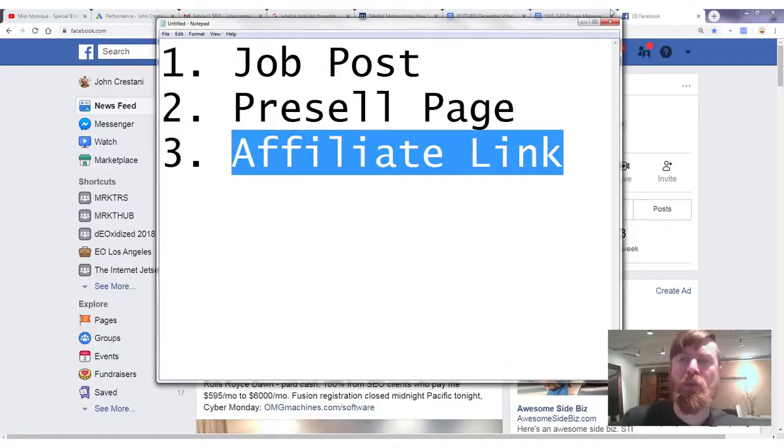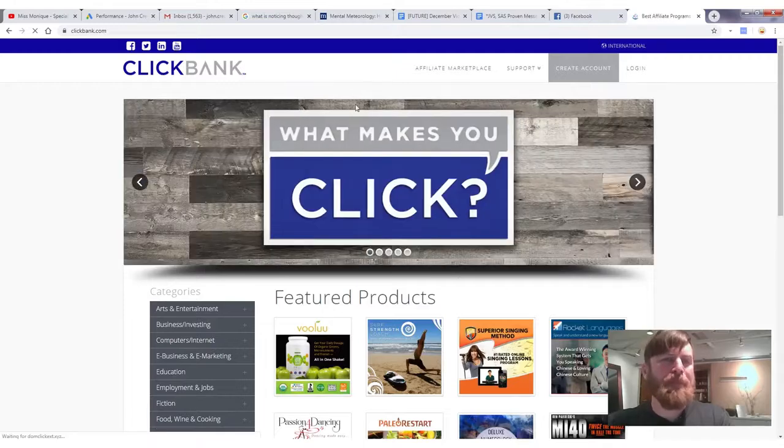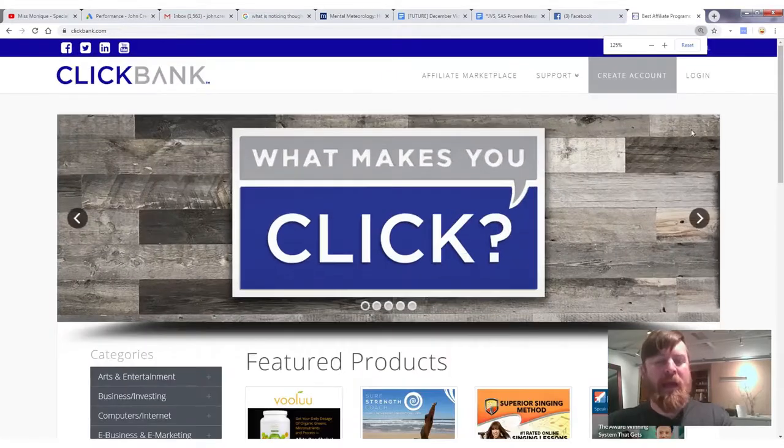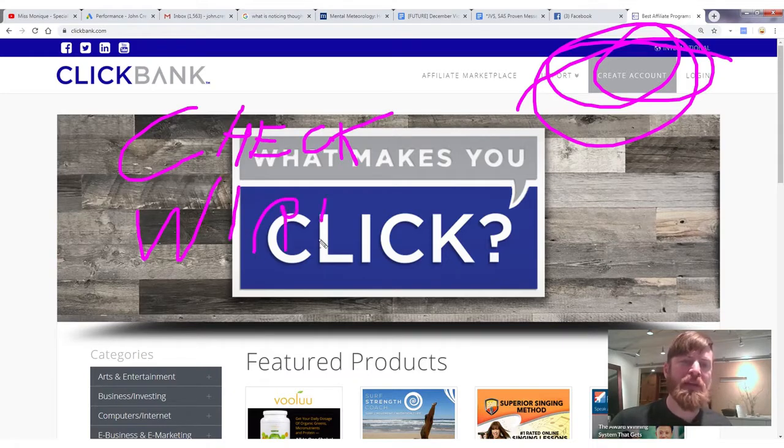One network will pay you by either check or wire, and the other network will pay you via PayPal. Let me show you what I'm talking about. So you'll either want to sign up for ClickBank if you're based in the US, and for ClickBank you would just click create an account right there, and ClickBank pays you via check, which means you have to have an address, or they pay you through a wire transfer, which means you have to have a bank account.